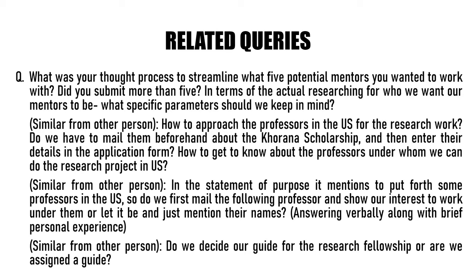And about thought process, I genuinely can't answer this well because it was very sorted for me. I tend to be a person who knows what I'm doing when it comes to research, so this was kind of easy to do, and I couldn't answer it in a better way. Did I submit more than 5? No, because the word count is already limited, so I did not submit more than 5.